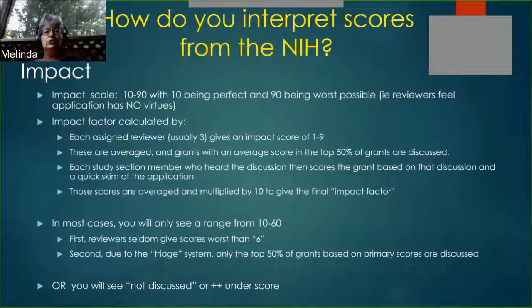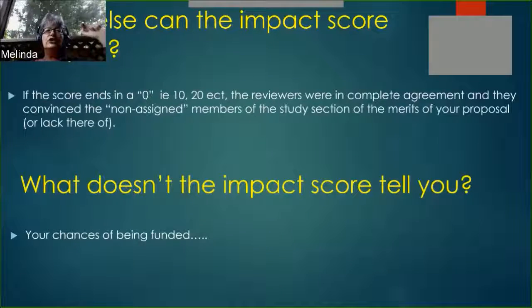However, if you see a numerical score, that means your grant was in the top half. You're probably going to see a range somewhere between 10 and 60, and this is because of the triage. Now, if you happen to see a 0 at the end, in other words, a 10, a 20, or a 30, it probably means that all of the reviewers were in complete agreement. Maybe all 3 reviewers gave it a 2, and they gave convincing arguments so that the non-assigned study section members also gave it a 2. So the average was a 2, and it was multiplied by 10, and you got a 20.